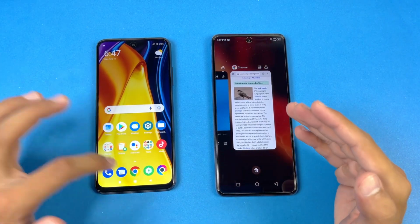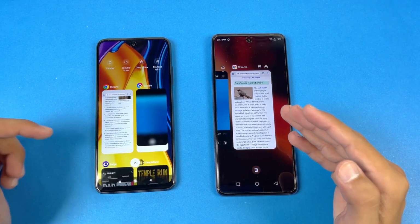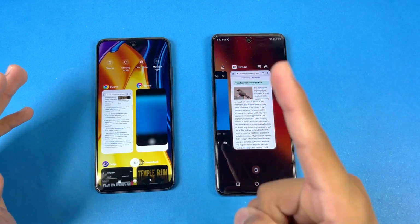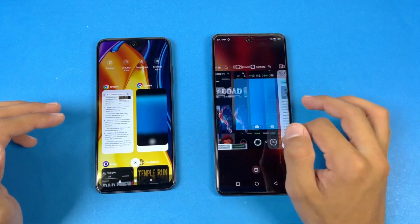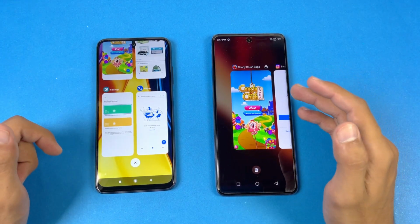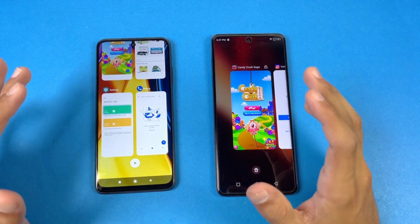So guys, now let's see RAM management on both phones. Again, we have 8 GB of RAM on the Infinix Note 10 Pro, while on the Poco M3 Pro we have 4 GB of RAM. And the one thing that is really bad on Infinix phones is that you can see a lot of applications are not available on the Infinix Note 10 Pro, automatically gone from the background.